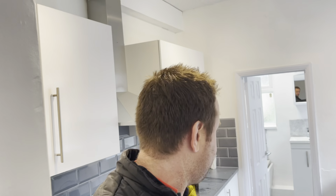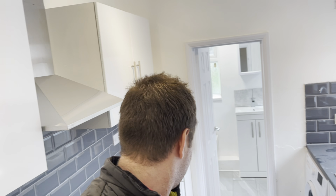So through to the kitchen. The kitchen is dusty and a bit messy, but it is getting there. And as you can see, it's really starting to come along. And the bathroom as well. I mean, this is where, I don't know if you remember, we had sewage seeping up through the floor.